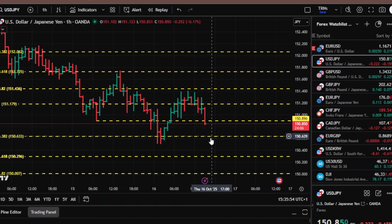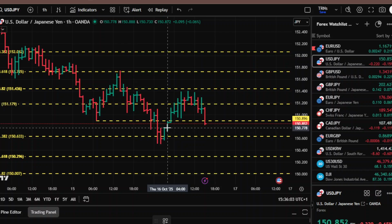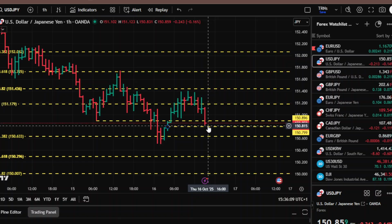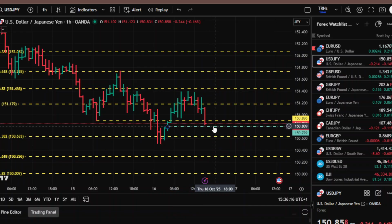Hang on a second. I'm going to say really the support sits right now at 799.80. This is the point. Let me change the color. Let's make it a different color. Let's make it like that color. That's the most important point right now.